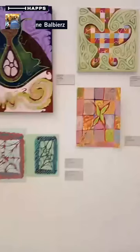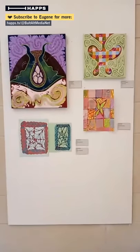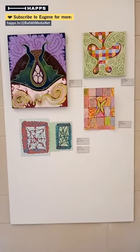This one is Ahmet Ben Baruch, the beginning. These are all Ahmet's drawings, paintings. Here's the whole 2, 4, 5 of them right there. And here's a big one. You got to step back on this one. This one's huge.